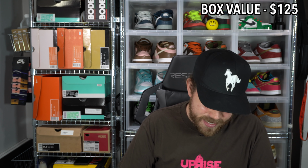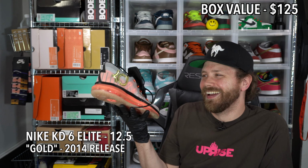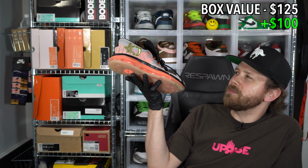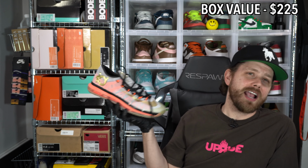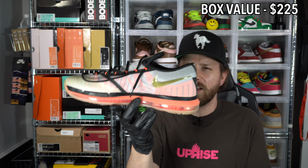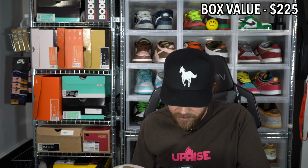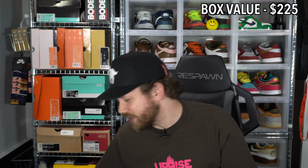Next up, we got a KD something or other. If I were to guess, this isn't a recent model. I'm gonna go out on a limb and say this is a KD, let's say a 4. It's probably not a 4. If I'm right, I completely guessed. But it's a weird color. You can see the Flywire inside of the upper. I don't know if these are discolored or if it's just how it's supposed to look. It's a very odd colorway, but it's got some nice little gold accents to it. And it is a size 12.5. So good luck selling this one, me. There you go. Kind of a Kevin Durant thing.